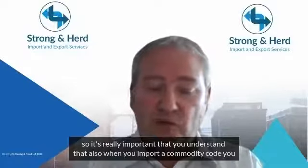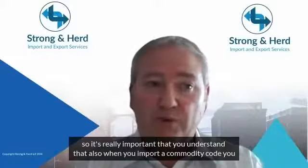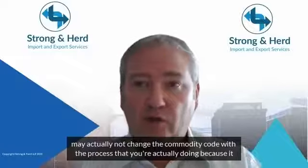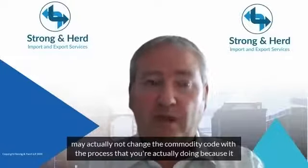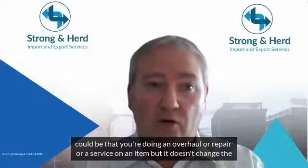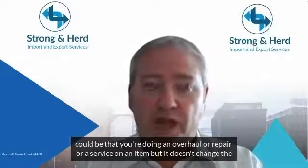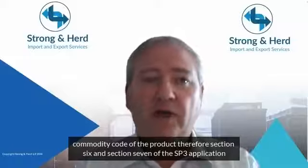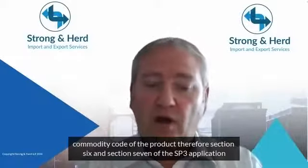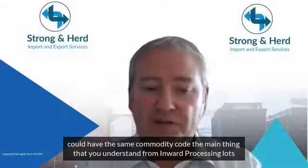It's really important that you understand that when you import a commodity code, you may actually not change the commodity code with the process that you're doing, because it could be that you're doing an overhaul or a repair or a service on an item, but it doesn't change the commodity code of the product. Therefore, Section 6 and Section 7 of the SP3 application could have the same commodity code.